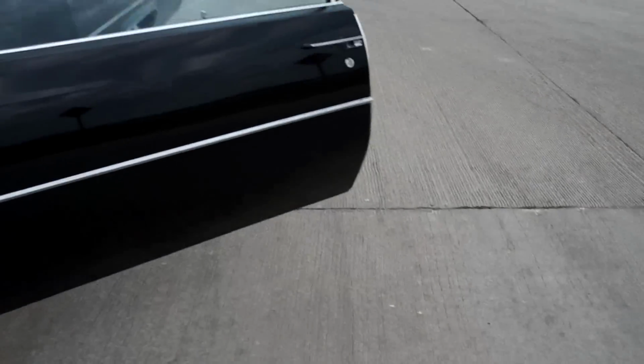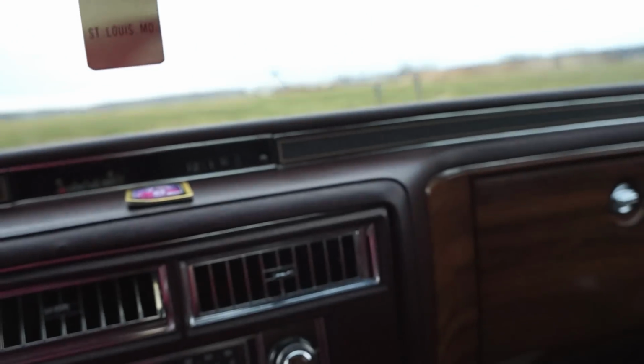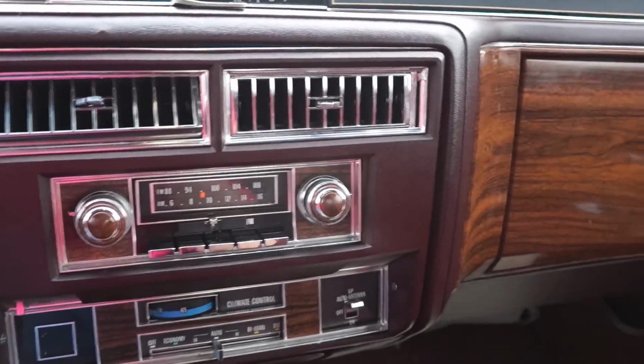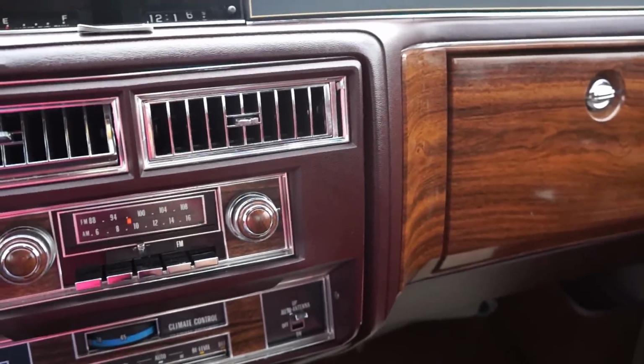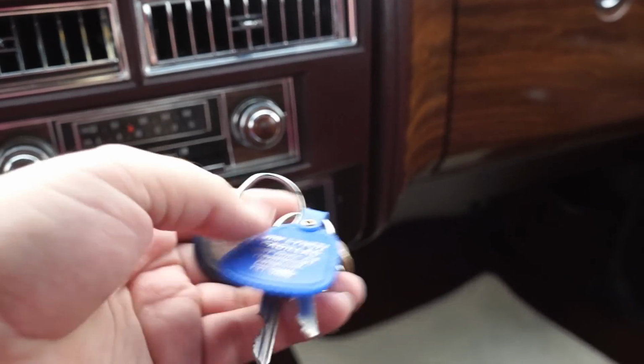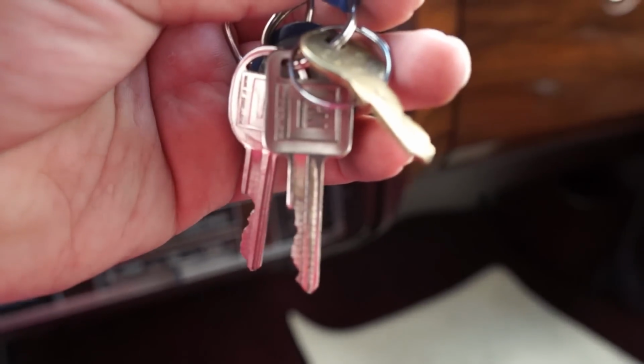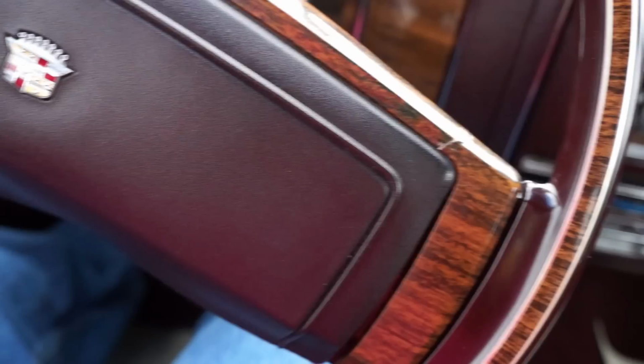Listen to that American metal sound. It's amazing. Look at these pedals. These pedals are in great shape too. I'm going to show you everything works, and if I can find my key. Look at these keys. These keys are great. There's your keys. You can see it says Jim Lynch Cadillac. That dealer is not here anymore. I believe they've closed. Those are all of your original key set right there, with the exception of that little alarm key. So I'm going to start her up.